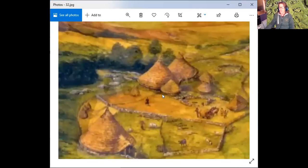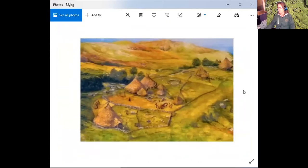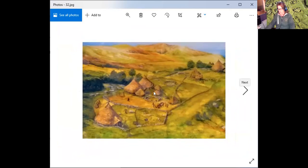And there are some large buildings and some small buildings, the larger buildings interpreted as family buildings, the smaller buildings interpreted for animals, and then you've got little square, strange little structures as well. So that's a nice little bit of reconstruction.